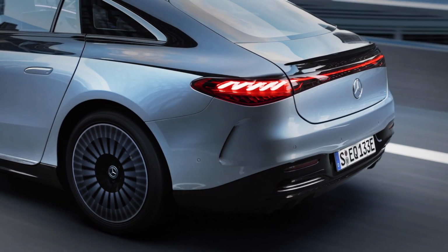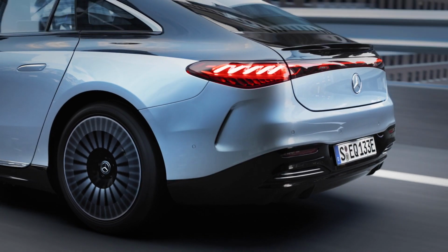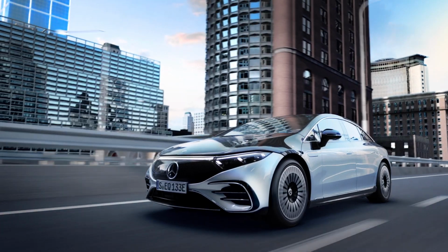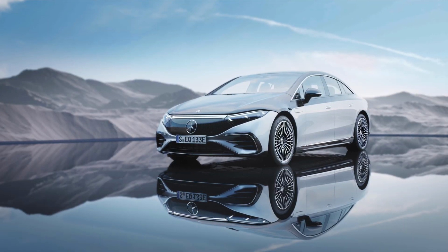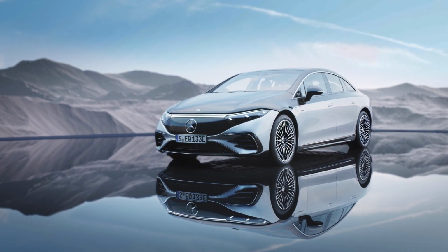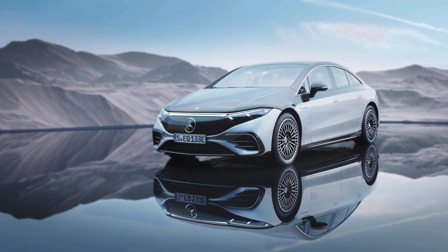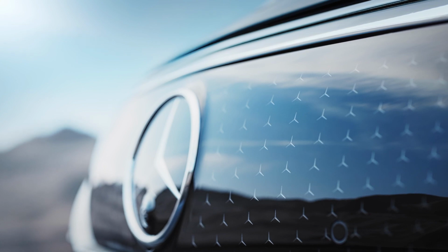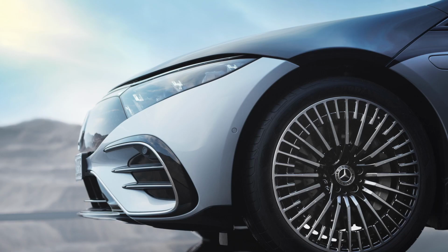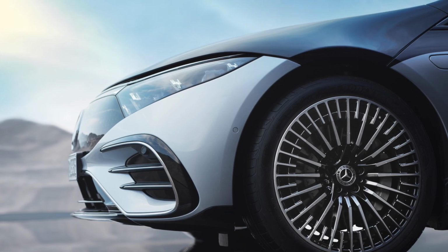Drag coefficient is only 0.20, a new low for production vehicles. Rear-wheel steering is available to improve driving dynamics. In terms of styling, the EQS has some futuristic design elements, such as the front light bar that joins the two headlamps and the closed grille with countless small stars on them. This is combined with the traditional AMG lower bumper design to achieve a harmonious balance of future and present.